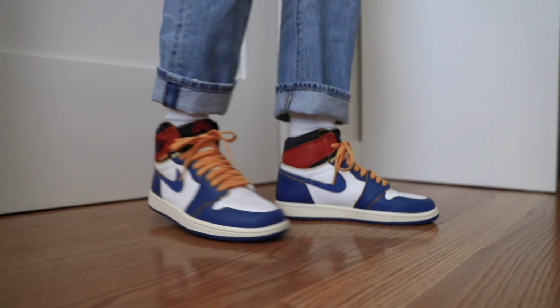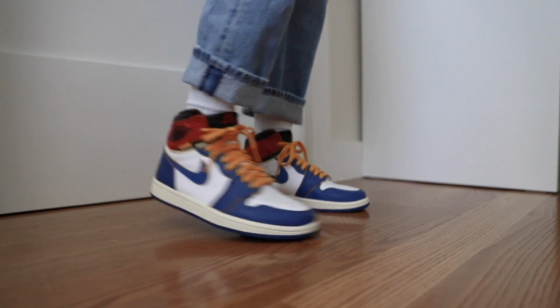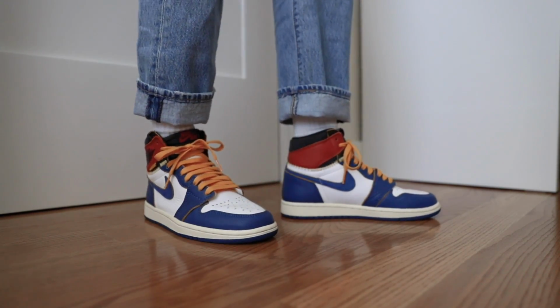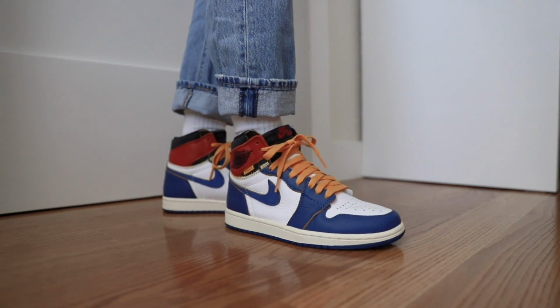My choice for best sneaker at $1,000 is the Union Jordan 1 collab. I paid resale for them, but it was worth it to me. I love the concept of mixing classic colorways, the good quality leather, and all the little details they included, like the stitching on the collar, painted edges, and yellowed midsoles.